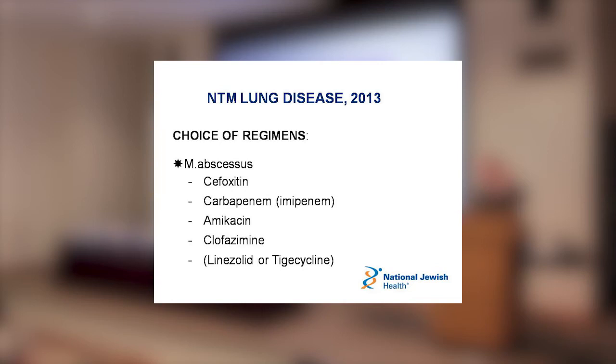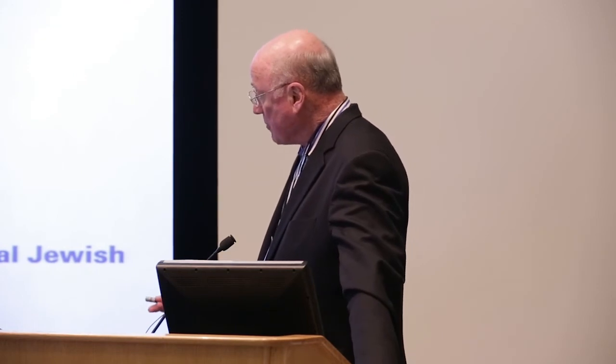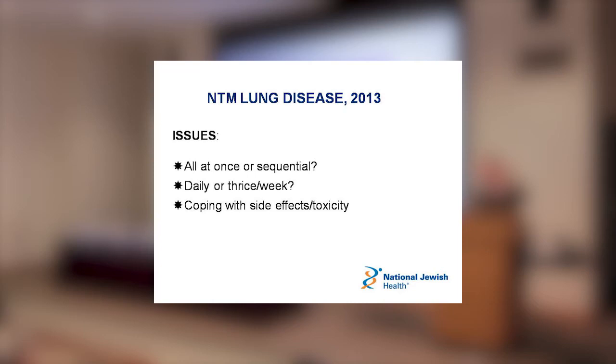Clofazimine is a drug of modest activity. Linezolid and tigecycline are new antibiotics, which have in common they are really hard to take. We can take an infection, it requires 2 weeks, and ask a patient to endure the misery associated with tigecycline, or to get into the neuropathies or bone marrow suppression related to linezolid. But when we're looking at months and years, it is increasingly difficult, I think, to sustain those therapies.